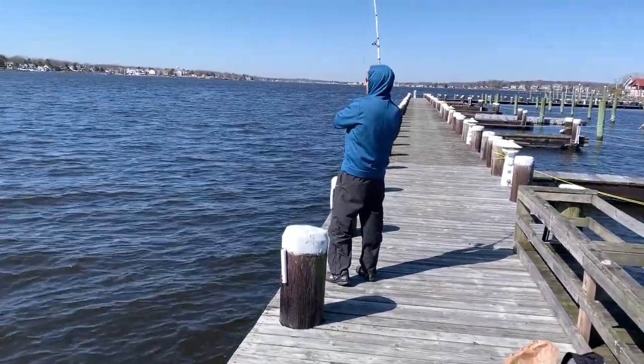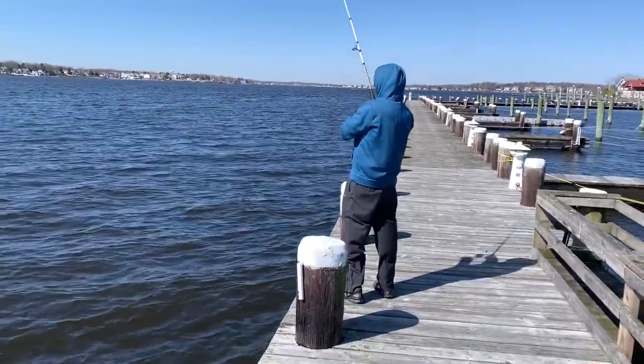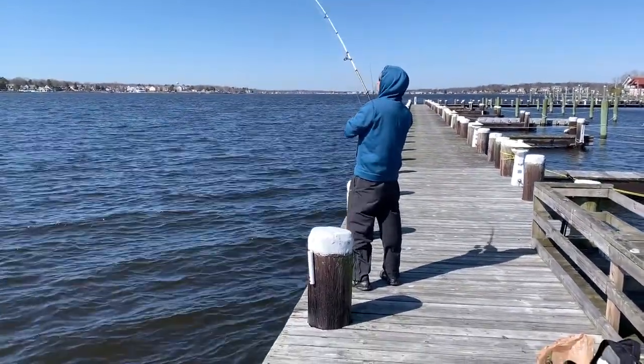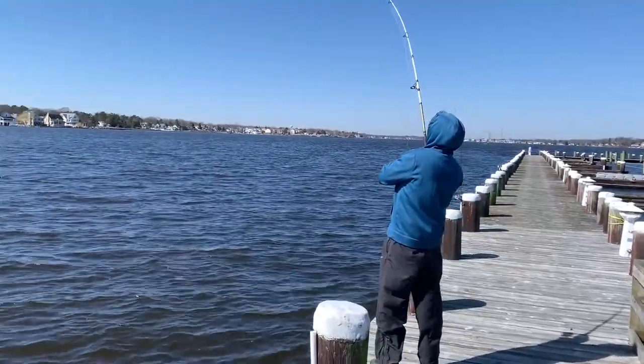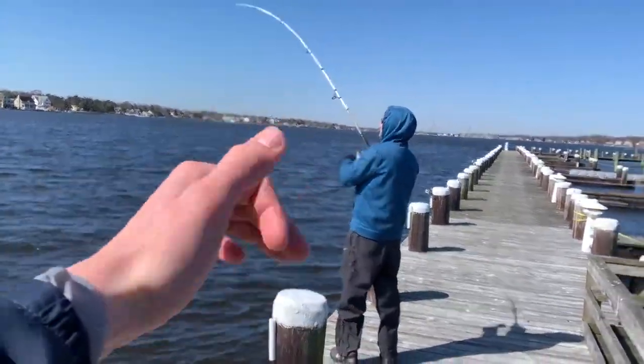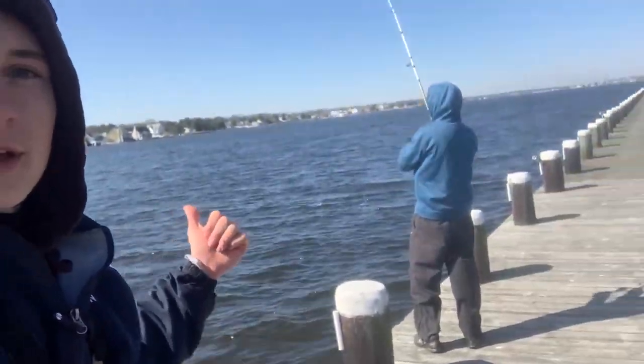There we go. That's definitely bigger than the one I had. That thing started ripping drag. Oh yeah, look at that, that's sick. Right there, guys, just put on fresh bloodworm, epic. Literally, I was like, all right, we're about to leave. Might as well put a fresh bloodworm on. And there we go. Awesome.